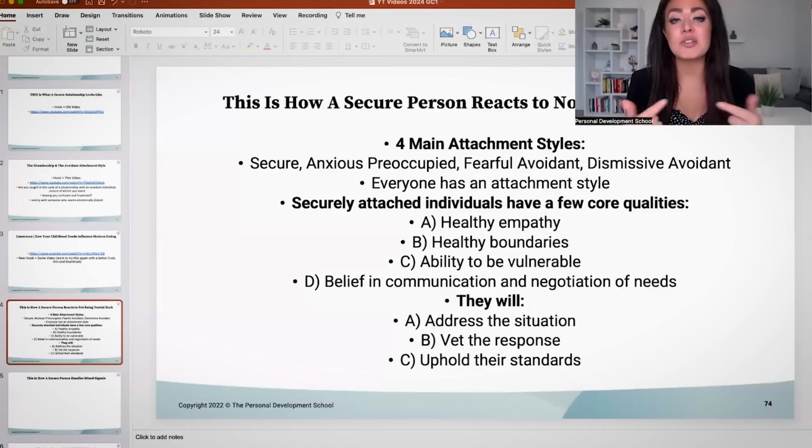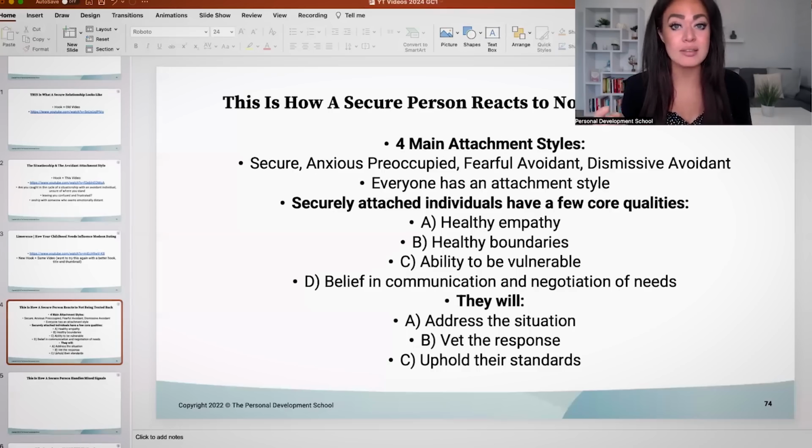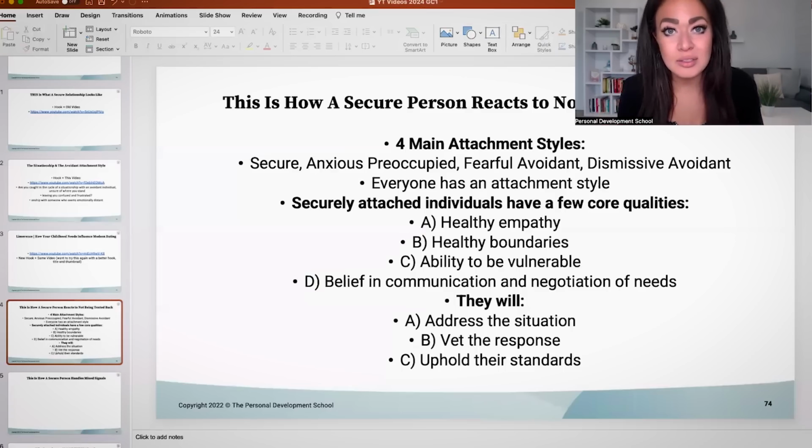The securely attached person, because they're really good at vetting in a relationship, in other words, trying to see if this person is a good fit for them and vice versa, they will vet the response. They're not there trying to bend over backwards and people please somebody into getting a text message from them. No, they are instead trying to make sure that they are seeing how this person responds. And if there's a response that's unhealthy, so the person ignores them further, doesn't communicate, or if they don't see the needle move in a healthy way, they're going to be like, okay, this interaction is not for me.